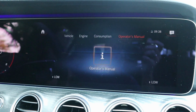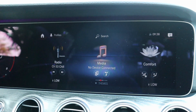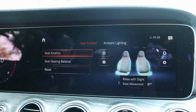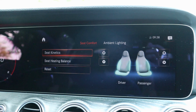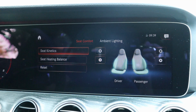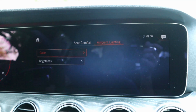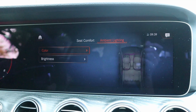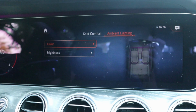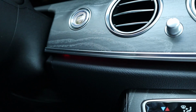Now, what else is here? Info. This is where we were at before as far as the comfort settings. So these are your seat kinetics, seat heating balance, and you can reset it. So that's on this particular car. And ambient lighting. And I don't know how many times I tried, but I can never actually get to see the lights in action. I can see that they're lit up right here.